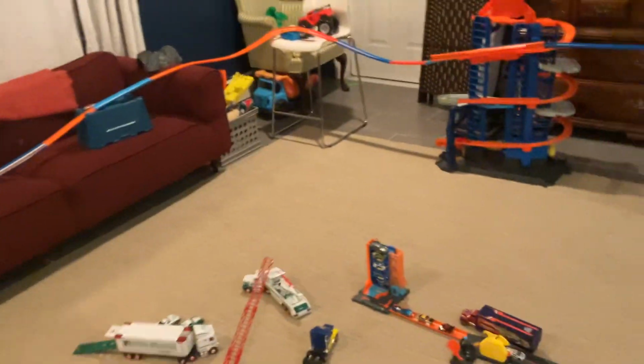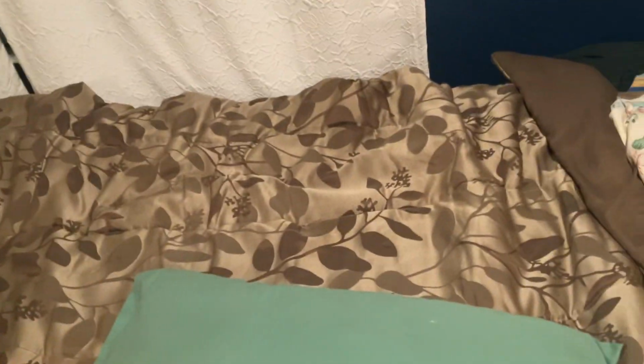Oh, he spilled. It's called a Mustang. No, you can't reach it. That's why. Is it too wide? How do you put this up, bud? Gotta push it. Like that? Gotta push the bed. Like that? Yeah, like that. Okay, keep it.